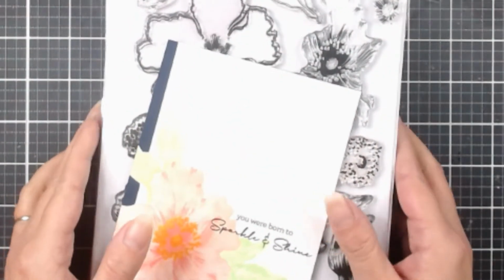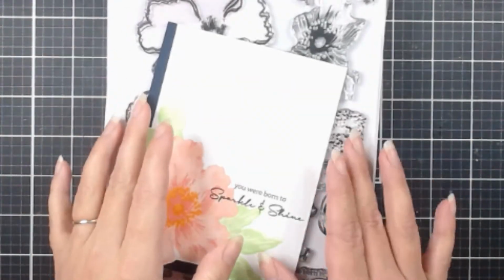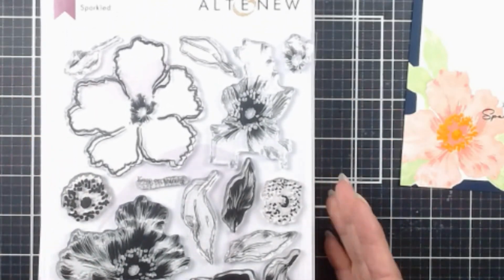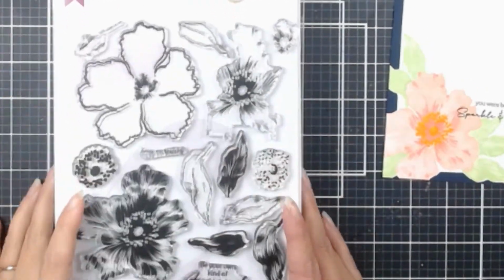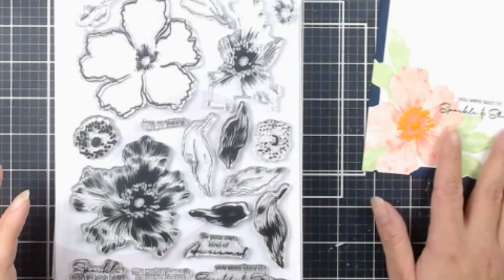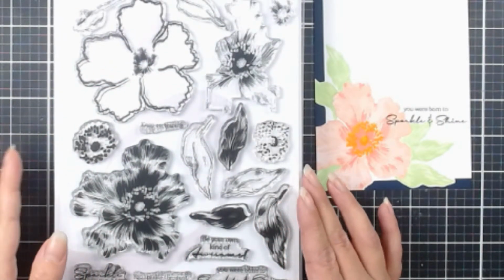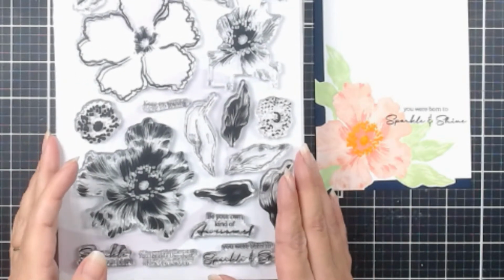So we are going to start with the stamps. This one is the Sparkled, and as you can see here, we have a really beautiful stamp set. I'm going to move you guys up again so we can see the whole of the stamp set, hopefully. Okay, we're not going to get it all in. My camera's not going to allow me to go that far up, but this one is the Sparkled. So we have a really pretty flower in here, as well as flower layers, leaves, and some really pretty sentiments there too.